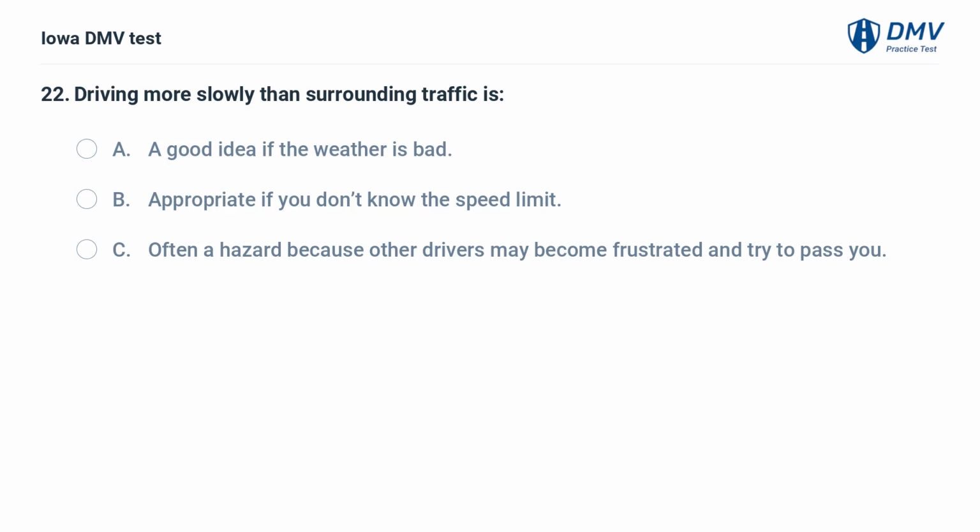Driving more slowly than surrounding traffic is A. A good idea if the weather is bad. B. Appropriate if you don't know the speed limit. C. Often a hazard because other drivers may become frustrated and try to pass you.